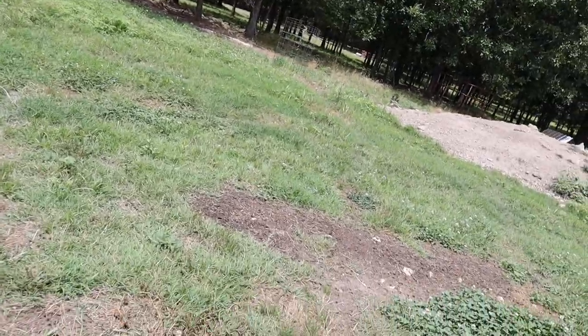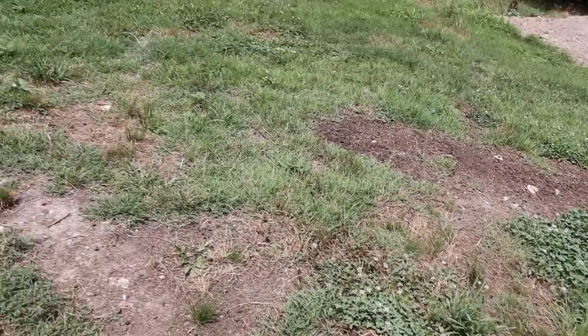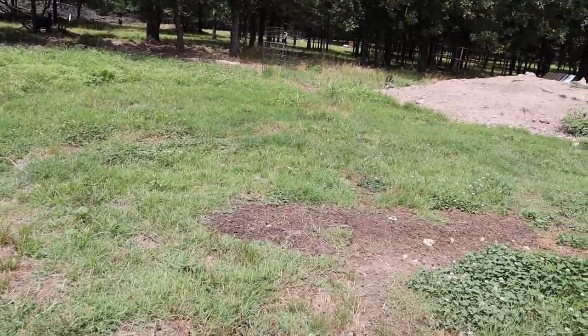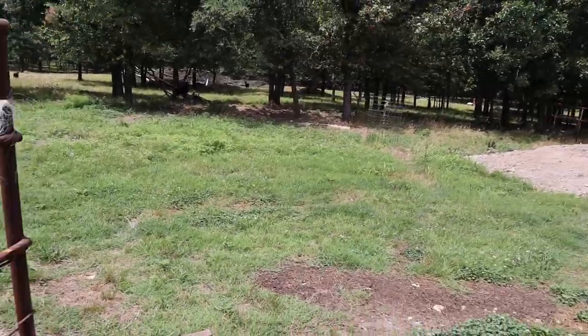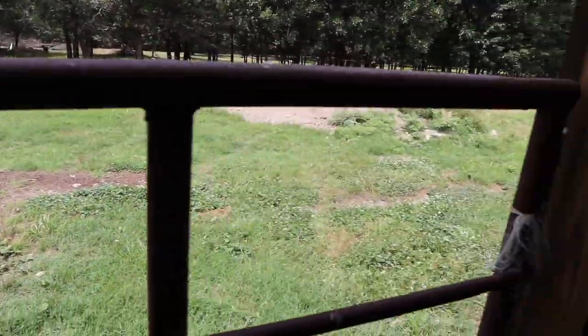So it looks like there's nobody in here right now. So let's sneak over here and get this gate closed. They hear me now, so I don't know if this is going to work. Not dinner time, guys. Sorry.